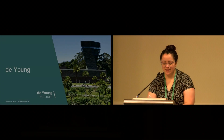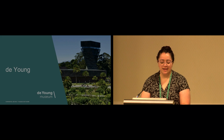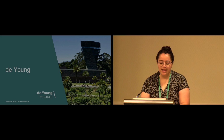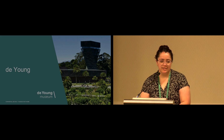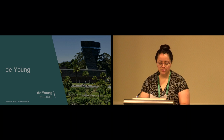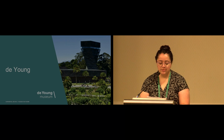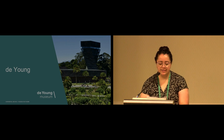Okay, the DeYoung. So the Fine Arts Museums are made up of two museums, the DeYoung Museum in Golden Gate Park and the Legion of Honor in Lincoln Park. The DeYoung Museum originated from the Fine Arts Building that was constructed for the 1894 California Midwinter International Exposition, which was San Francisco's response to Chicago's World's Fair. It opened March 23rd, 1895 as the Memorial Museum, and it started out as a history museum showing art, artifacts, and cultural objects.